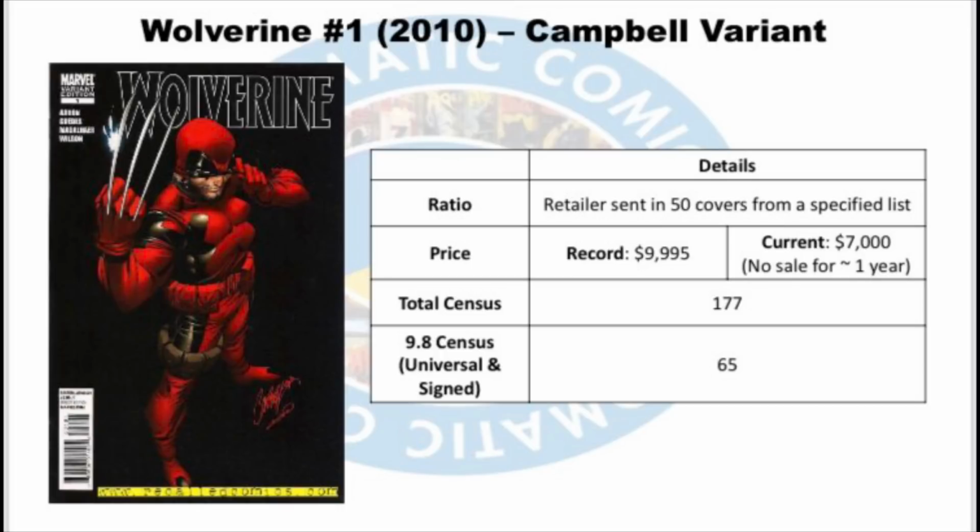Record price on this book, just under the $10,000 mark at $9,995. I've got the current price at $7,000. But that's tough to say, because there hasn't been a sale for about a year. So it could break that $10,000 mark now, or it could go for less. So I'm being a little conservative on the value of this one, but this is a huge book.